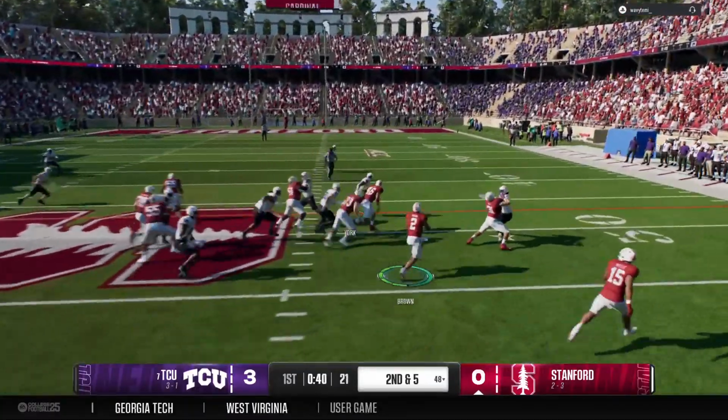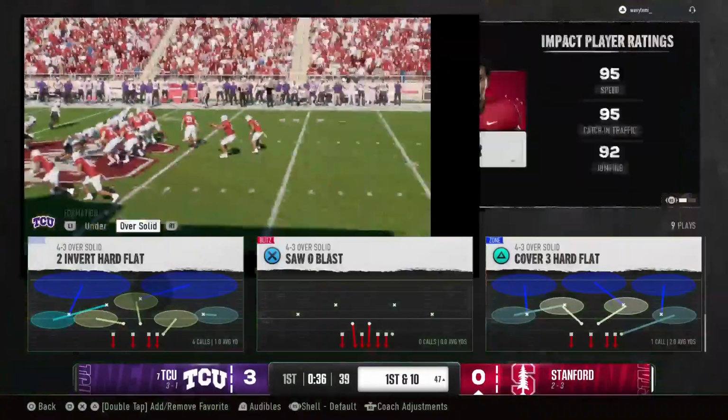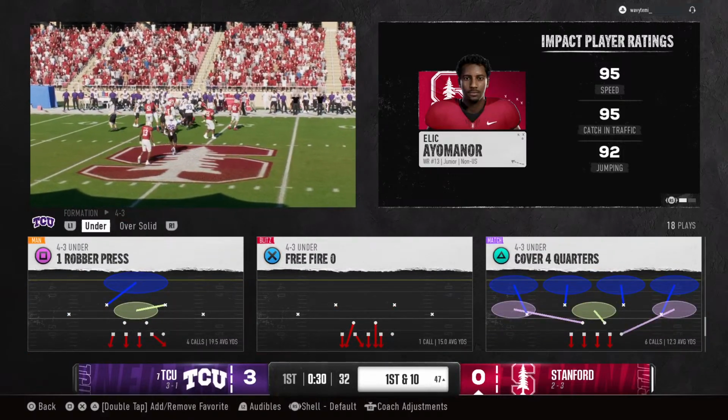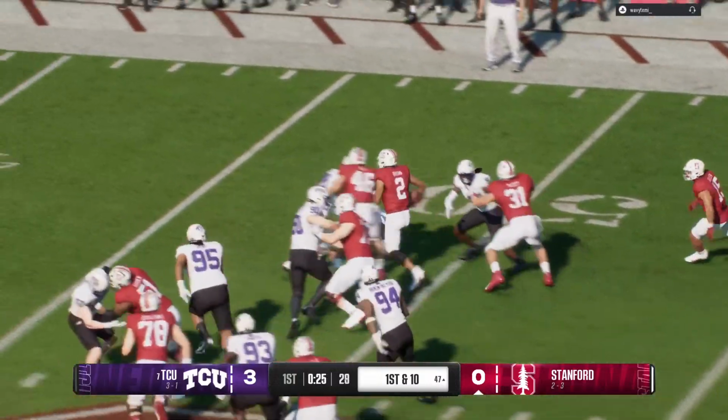Now on the option. Pass the sticks, and he may get more. And he keeps it himself. A good decision there, and it gives this offense a first down. And the evolution of the quarterback position. Basically, you should call them running backs who throw the ball really well now.